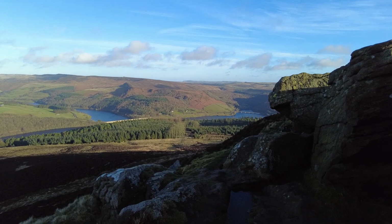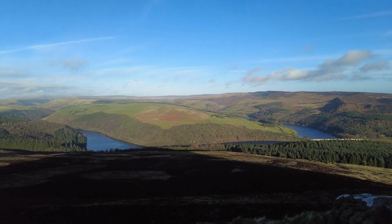We can see the trig point, and I'm not sure if you can hear me because of the wind, and this mic don't like the wind like some of the other mics. But we can see the trig point and we're just making our way to it now. So we've made it to the top. Oh my God, it's windy up here.